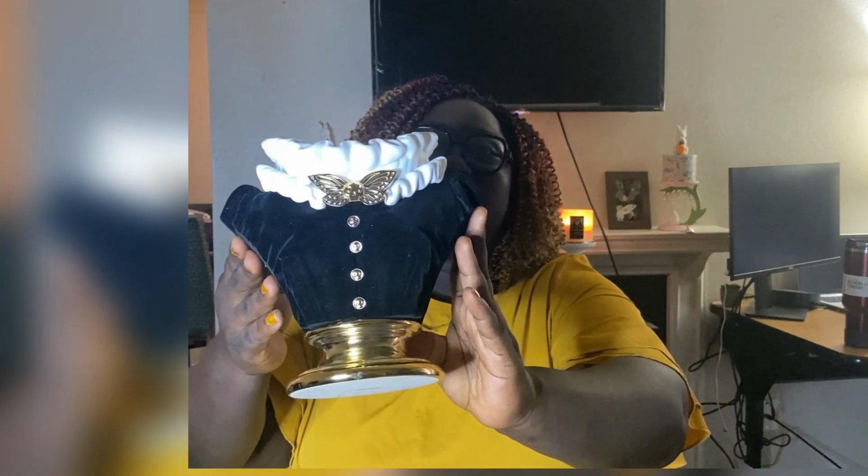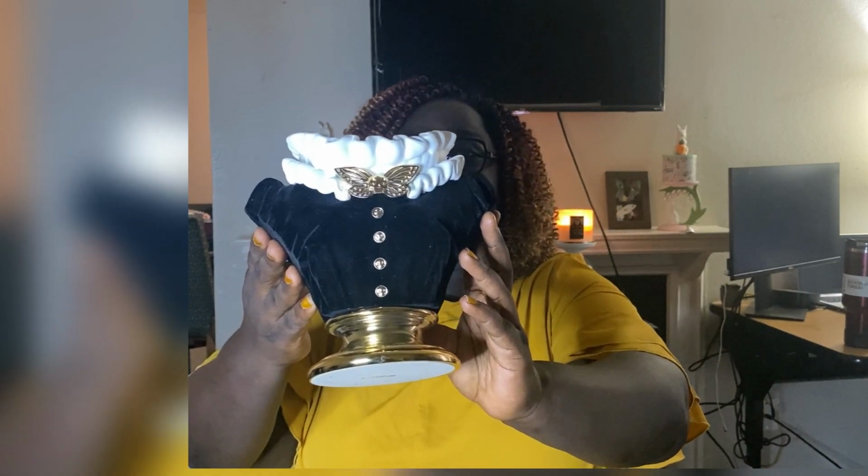Look at the detailing. I really like it. Whoever designed this one for Bath and Body Works then did a very, very good job with this. I am so happy I got it. Honestly, I don't even feel like putting it away, because it doesn't look like it's just for Halloween to me. I feel like you can put it out whenever. It is so beautiful. You can hear it in my voice.